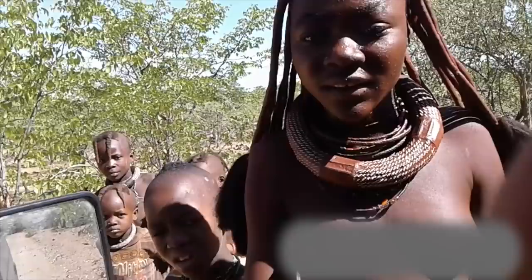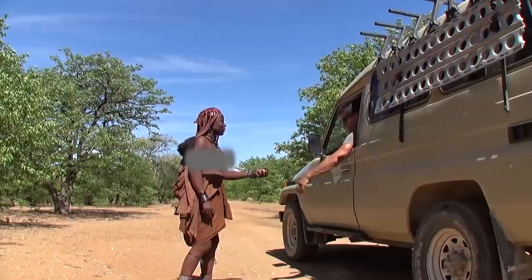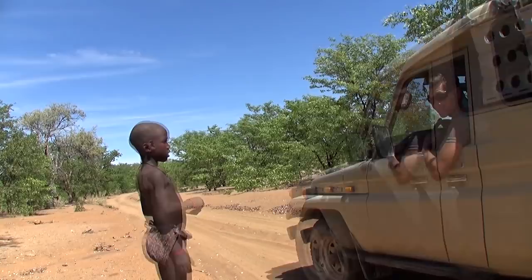We then left the dirt road and started on a difficult four-wheel drive track that would take us into the most remote parts of Namibia for over a week. How these people survive out here is a mystery, especially with so many children. Every time the locals saw us coming, they would run out to meet us. We were potential customers, entertainment, and charity.